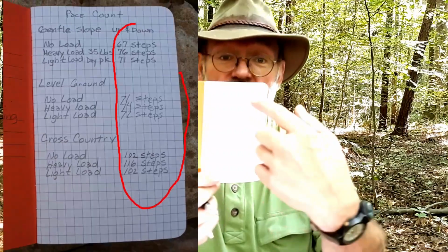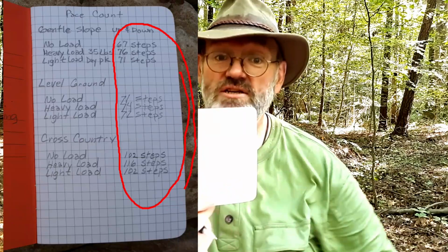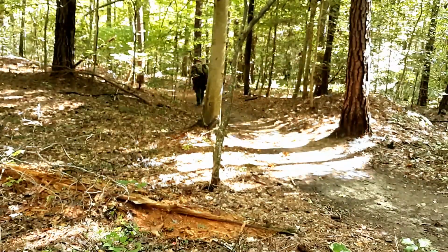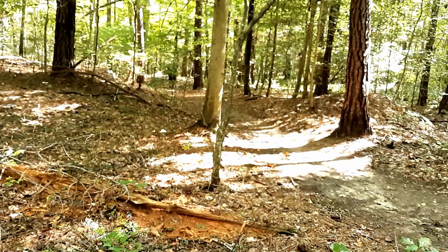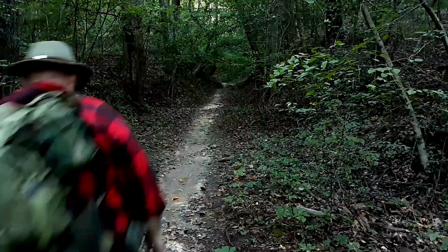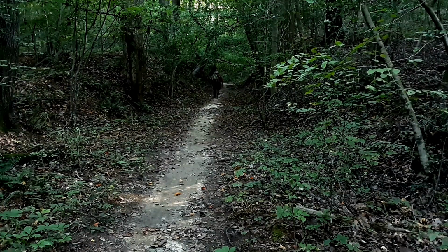Now, the train of thought for those people who are in relatively good shape is to add all of these together, then divide by the number of different versions you did, and that will give you your average. And I think that's a great idea if you're a younger person. Since I ain't no spring chicken no more, I am going to use my little book so that I can modify my pace count as I go. Remember, other things affect your pace count as well, like sand, snow, tall grass, brush.